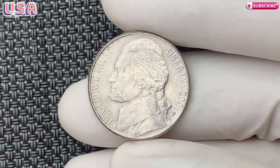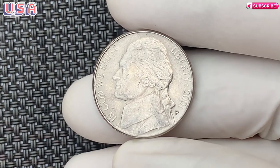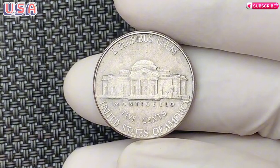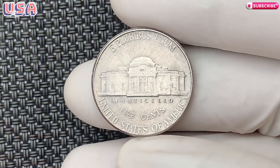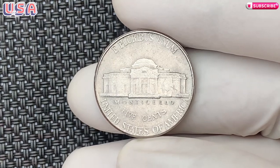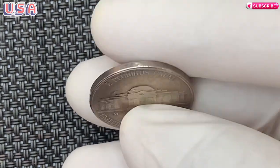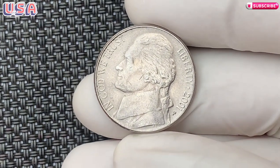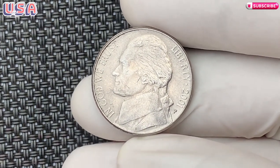The portrait of Jefferson, designed by Felix Schlag, has graced the nickel since 1938. On the obverse side of the 2001 nickel, you'll see Jefferson's profile, a reminder of his role in shaping the country. The reverse side, as always, features a depiction of Monticello, his iconic Virginia estate that serves as a symbol of his legacy.